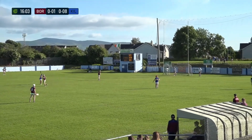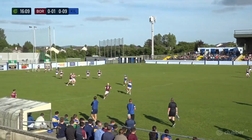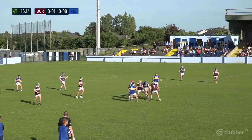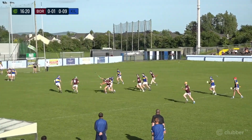That all yards into the breeze. Fantastic score from Billy. As I said, halfway between his own 45 and 65, and it had a bit of leg on it as well. As this ball now is picked up by Tommy. Can he get into his paw? He can't, because it's dispossessed, and Billy Seymour is back there as well helping out, and Tadgh Gallagher's there. Tadgh's got a point in this game already.